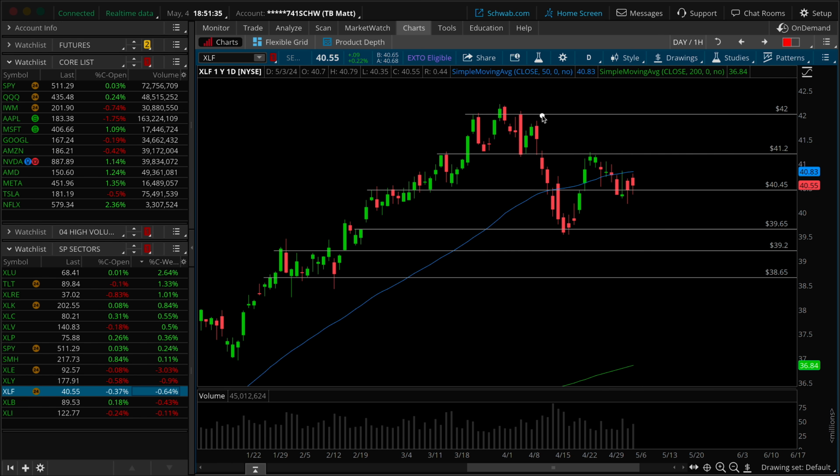XLF financials, again, being a realist, where is this lower high? It's underneath the neckline of the head and shoulders, which caused the reversal in the first place. Anything constructive here? Some lower wicks, but I mean, still underneath the 50 SMA as of Friday's close. Breaking down underneath this 40.45, I would just be looking for equal lows, right? And then you have yourself a classic H pattern on the weekly, break through these equal lows, and it continues in the downward direction.